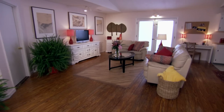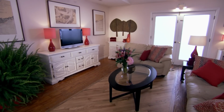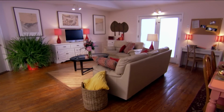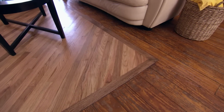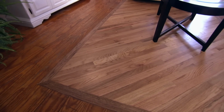Wow. I know, and then look at this. Oh, my Lord. That looks awesome. Before, the living room had an awkward layout and tile floor, which we've replaced with a new decorative hardwood inlay and a floor plan that maximizes the space. Look at the floor! The dance floor! So beautiful. David did such a good job. He absolutely did. It looks like it's always been here, don't you think?